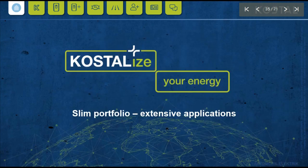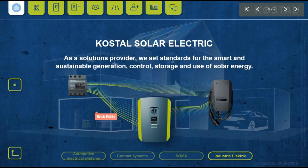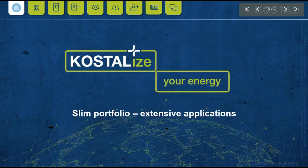We created a new word, Kostalize your energy. What does it mean? We try to keep the energy which we produce with PV systems on the roof in the house. There's no use selling it, because perhaps you get a few cents or whatever, but it's much more efficient if you use this energy from the roof by yourself. So we use, of course, batteries, normal batteries, and we have the chance to combine our system with MyPV, and that's why we talk about Kostalize your energy. We try to keep the energy in the house. We have a slim portfolio, but a lot of applications. That's our idea. And so we go on with the next slide.